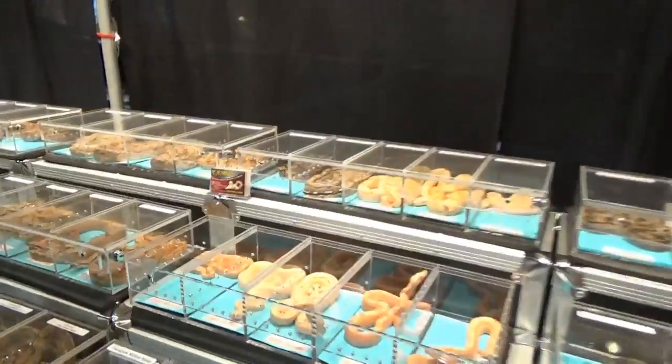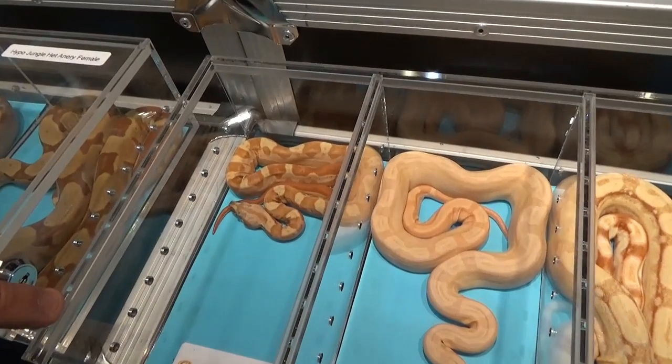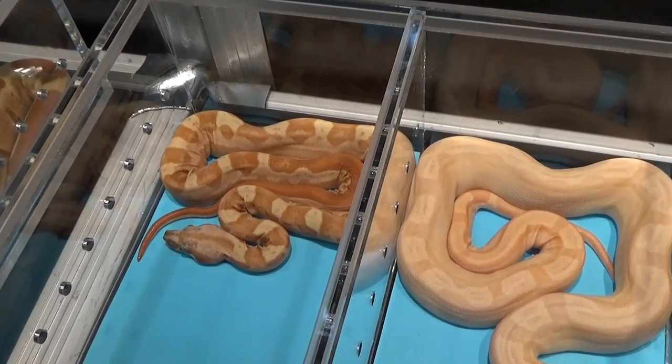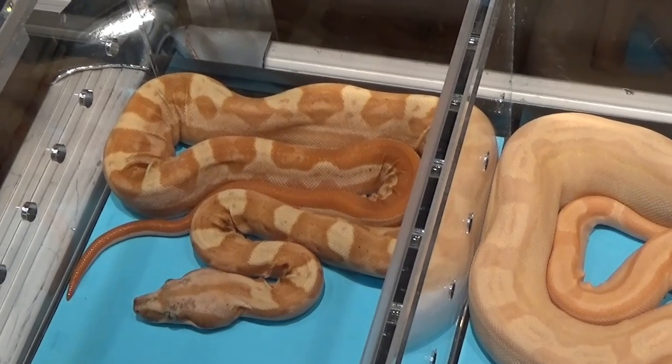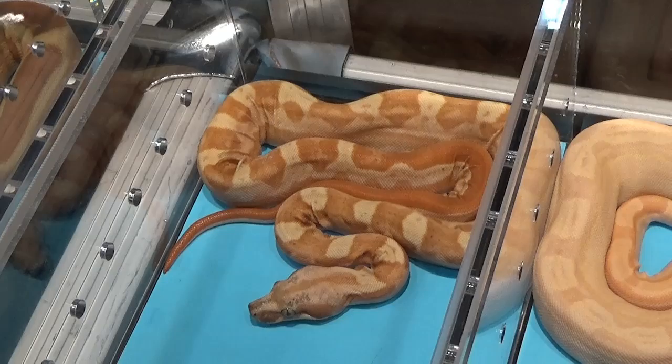All right, the first one here is a Paraglow Motley. Step over here so we can see them. It's a combination of Hypo and Motley, and then it's Het BWC and Het Sharp. You got it. There's a lot of people that don't know what that means. Give us the Reader's Digest version of this. Pretty much it's a Het BWC, Het Sharp.